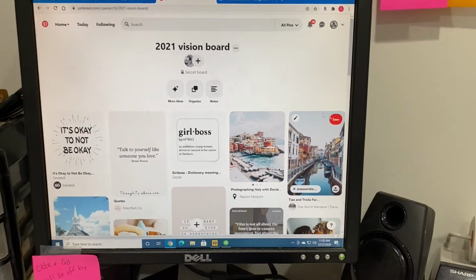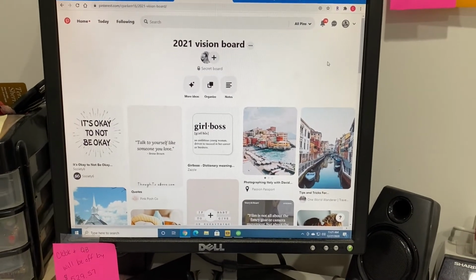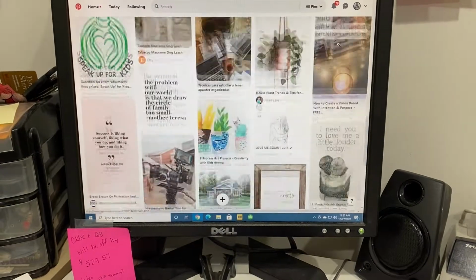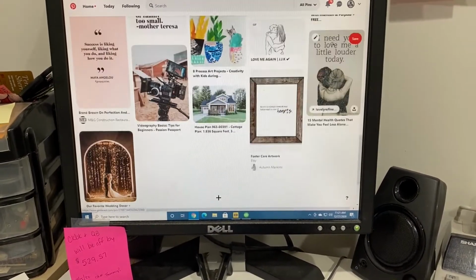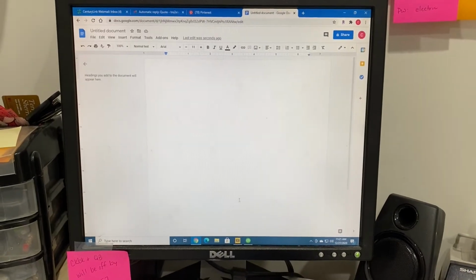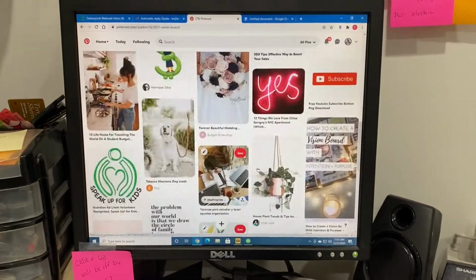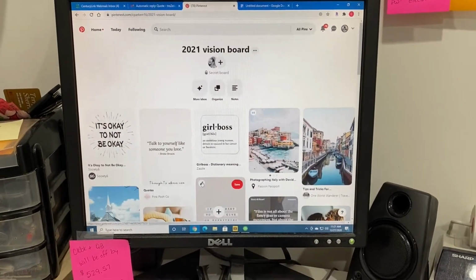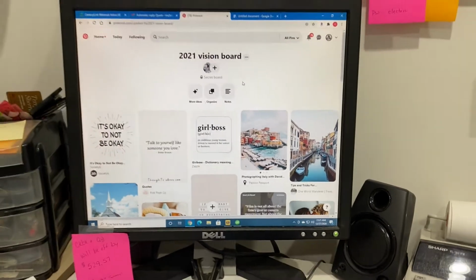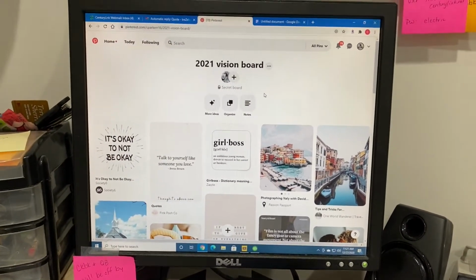So on Pinterest, I just created a secret board and named it 2021 Vision Board. And then I searched for quotes and pictures that had to do with my goals. And now I'm just going to copy and paste them into a Google Doc, and then print them out, just because that's the easiest way to get them to size. I also used Canva to separate the different goals that I had into topics, but I've already printed those out, so I will show you those in a little while.